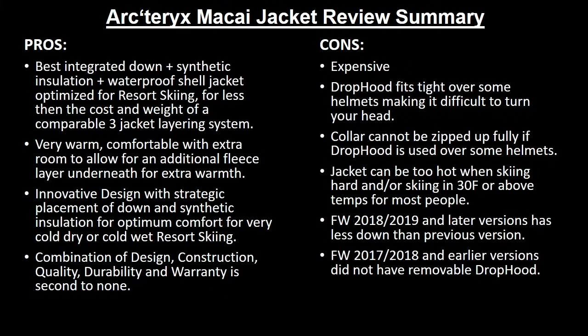There are also a few cons to list, the main one being the high cost, as well as the tight drop hood and ill-fitting collar when used with some helmets, as well as being too hot depending on the conditions, in addition to less down in the newer versions and no removable hood in the older versions.